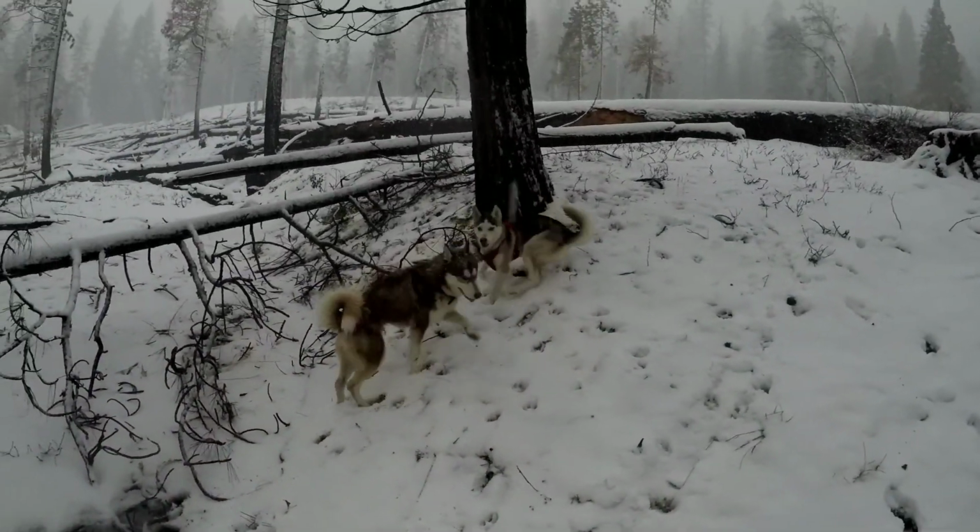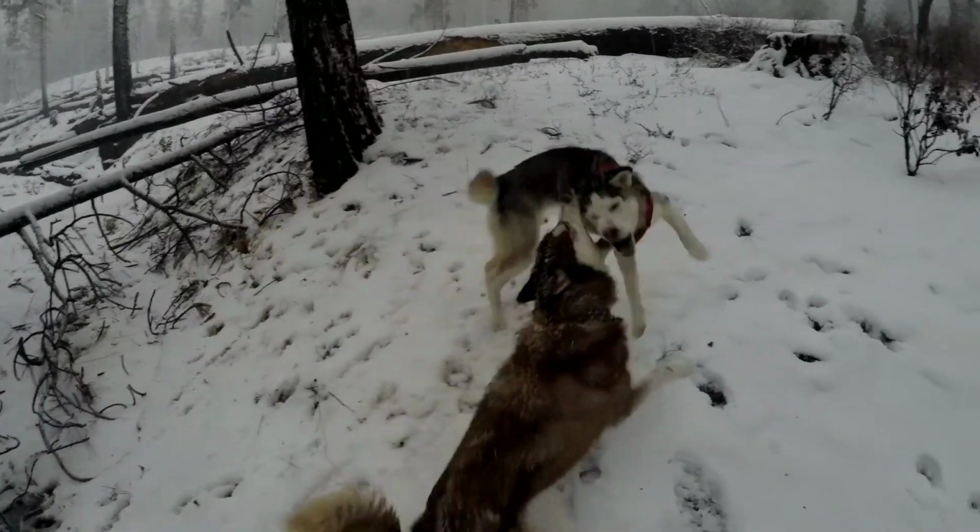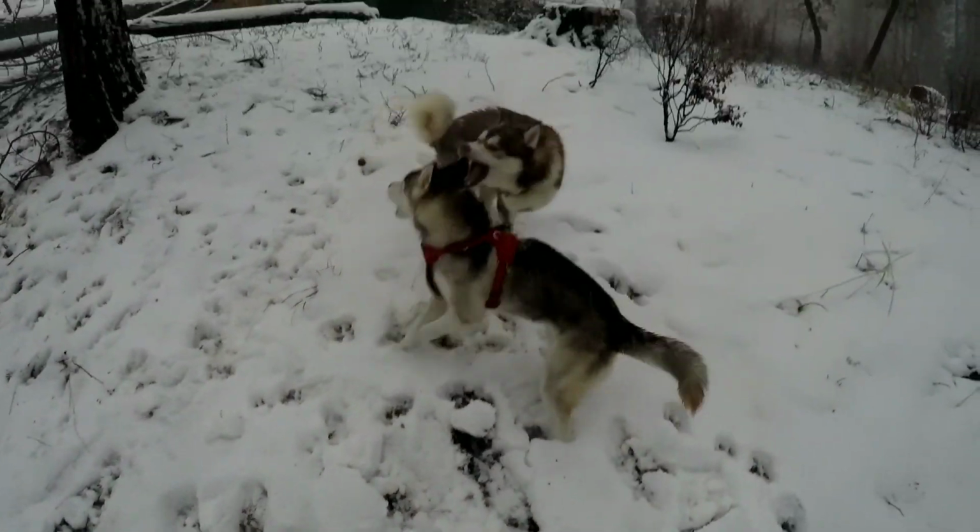We actually did see some deer on our way here. I thought they were both gonna go all crazy, but they were like, whatever. They didn't even care.